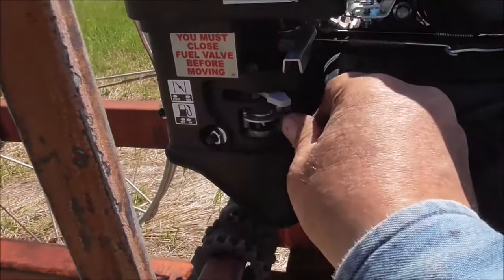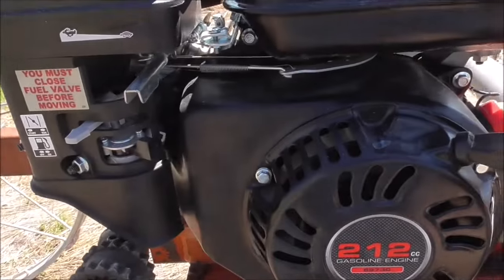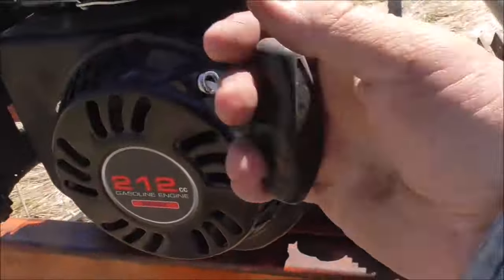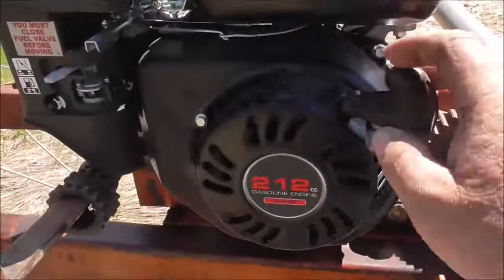Okay, gas is on. Choke is on. The switch is on. I checked the oil, there's plenty of it. Let's hope this goes. Oh yeah.